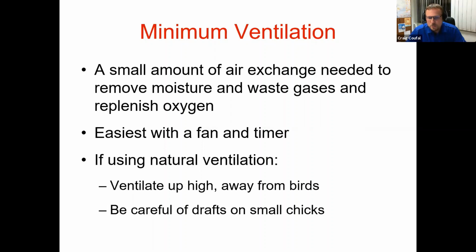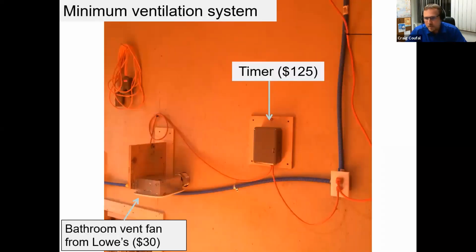And you want to make sure you do this kind of ventilation up high away from the birds, because we don't want to create any drafts across small chicks. So even on day one, when we have small chicks, we need to be thinking about minimum ventilation. Here's how we do it in our chicken barn. I bought a cycle timer. This was a little bit of an investment, but it's a really good timer. And then I bought a little bathroom fan at Lowe's, and did some pretty fancy electrical and wiring there. Don't tell the county, all right, because that's not up to code. But it works, all right.